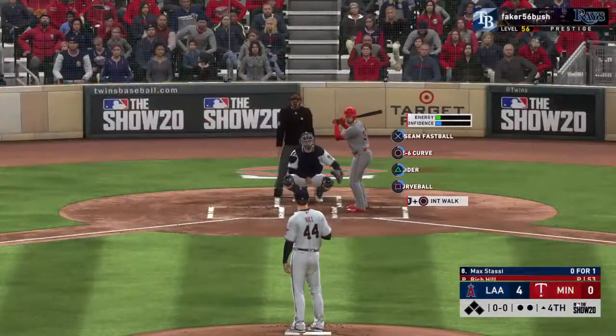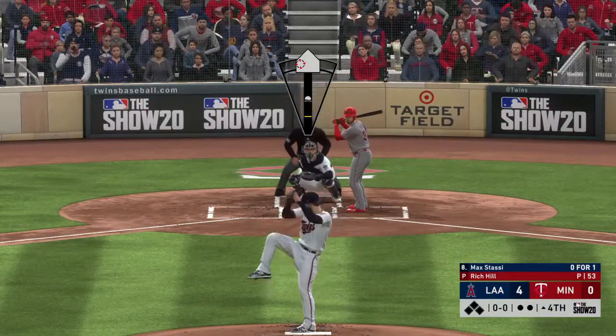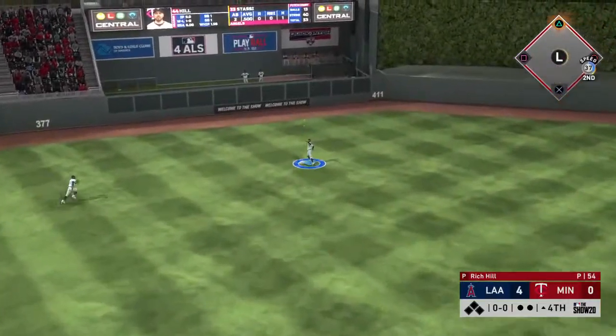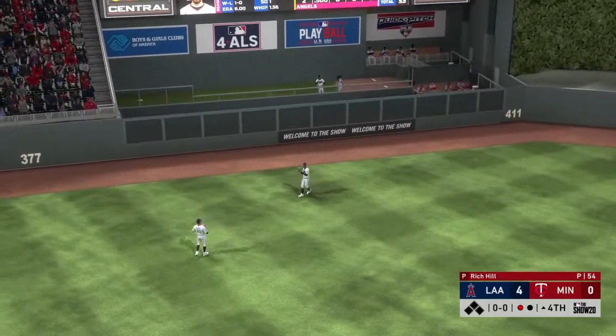Into the box now, Max Stassi. He flew out in his last at-bat. The catcher, number 33, Max. Lifted in the air out towards left center. Center fielder giving chase, and he tracks it down. Nice play for the first out.